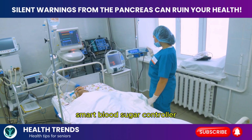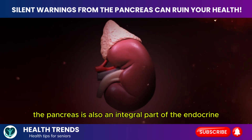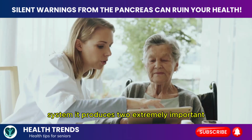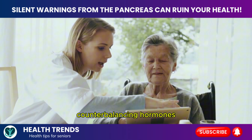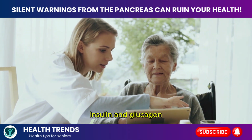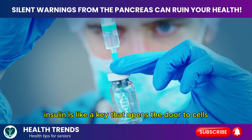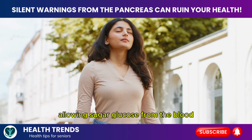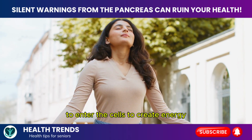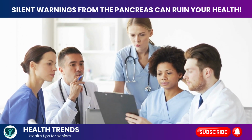Smart blood sugar controller. But that's not all. The pancreas is also an integral part of the endocrine system. It produces two extremely important counterbalancing hormones, insulin and glucagon. Insulin is like a key that opens the door to cells, allowing sugar, glucose, from the blood to enter the cells to create energy, thereby reducing blood sugar levels.